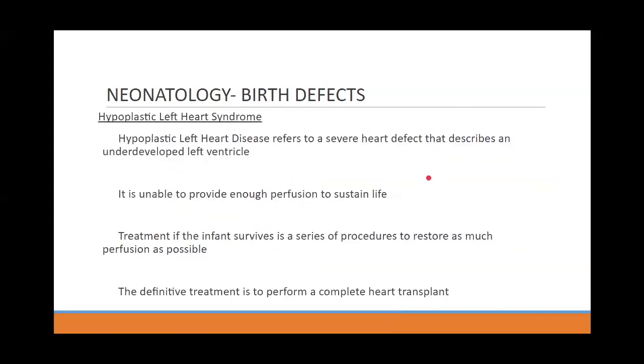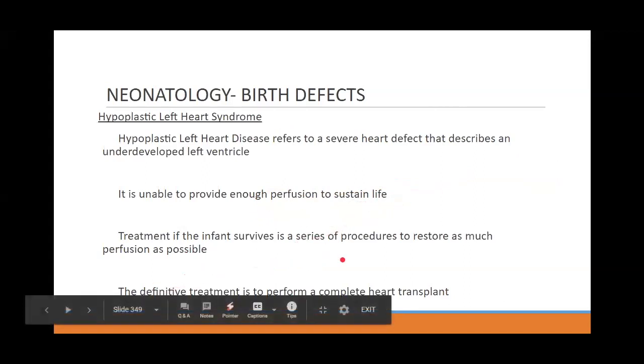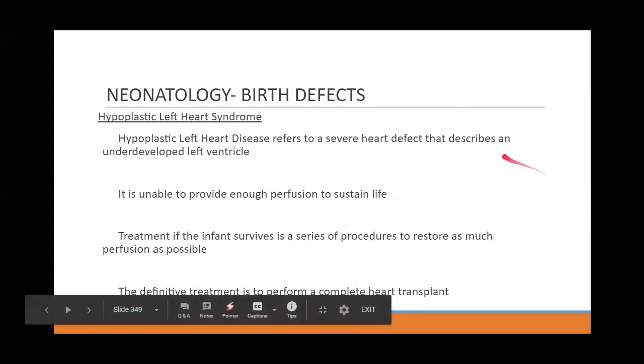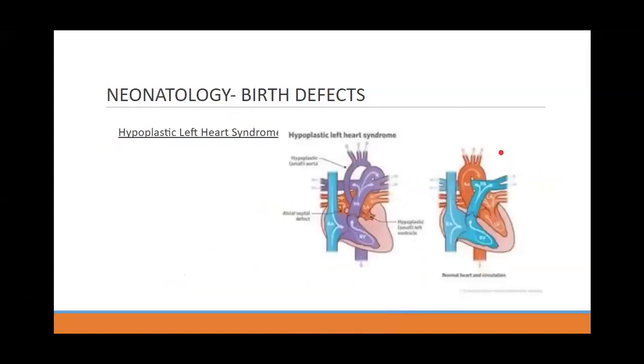All right, moving on from that. Hypoplastic left heart syndrome, a severe heart defect that describes an underdeveloped left ventricle. We know that that's not good. Unable to provide enough perfusion to sustain life. It cannot overcome afterload. Treatment, if the infant survives, is a series of procedures to restore as much perfusion as possible. However, the ultimate way to treat this is a heart transplant, unfortunately.